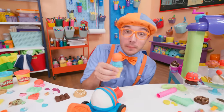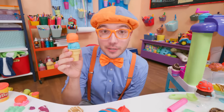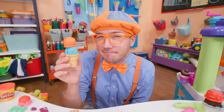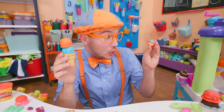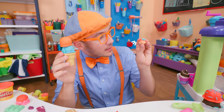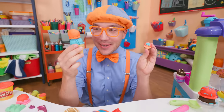Oh, we made so many ice cream cones, but I think this one's my favorite. Can you guess why this ice cream cone is my favorite? Oh, hi Play-Doh Blippi. Can you guess why this ice cream cone is my favorite? Is it because it's orange and blue? Yeah, that's right. It's orange and blue.